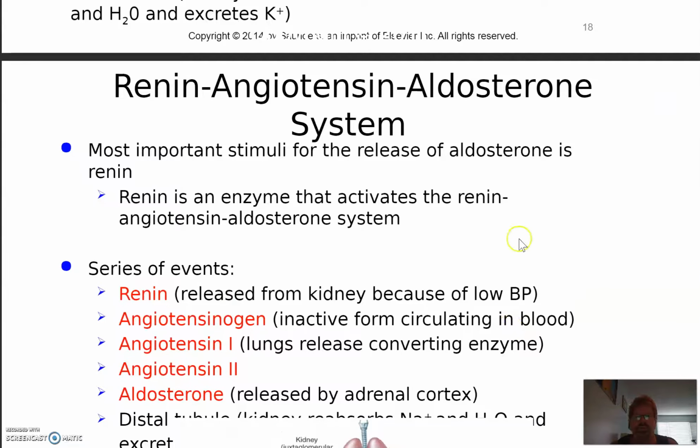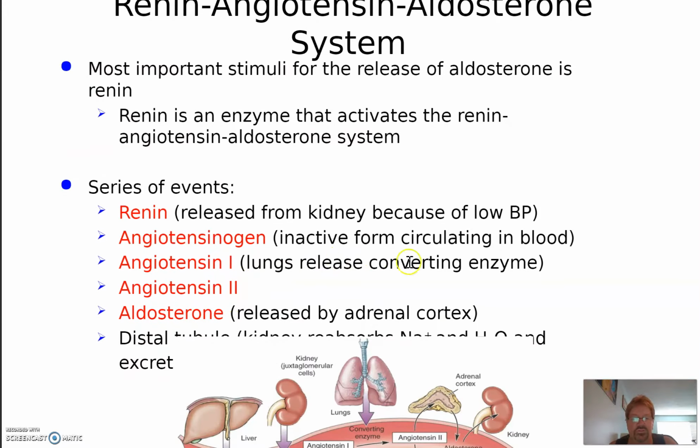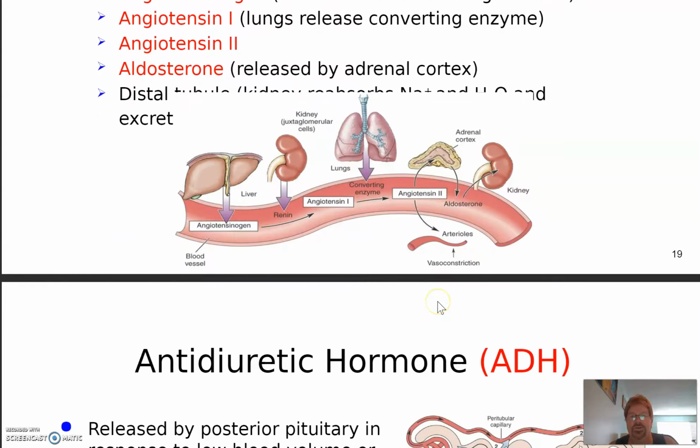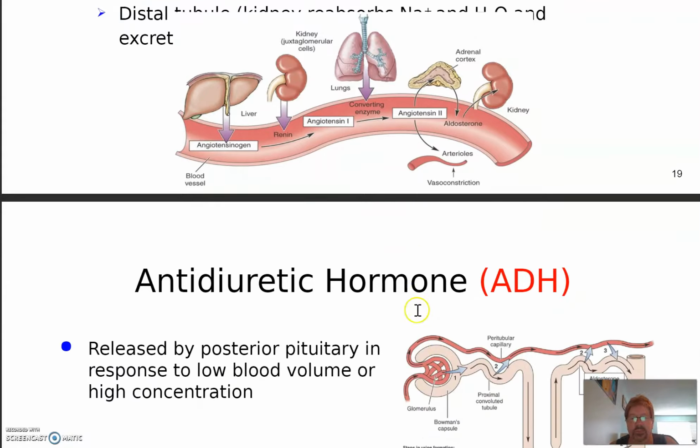The renin-angiotensin-aldosterone system: the most important stimulus for the release of aldosterone is renin. Renin is an enzyme that activates the system. Series of events: renin is released from the kidneys because of low BP. We said that a moment ago. Then angiotensinogen is the inactive form. Angiotensin 1 is converted by an enzyme coming from the lungs. See how complicated all this is, guys. Angiotensin 2, and then aldosterone is released by the adrenal cortex. What does it do, guys? It maintains blood pressure, and so forth.